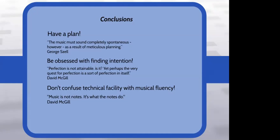And a lot of times, I'll ask students, so what are you doing with this phrase? And there's sort of a shrug, and I'm not sure. And if you are playing something, then you should be trying to make sense of it. You should be trying to figure out what is the composer saying and how can I best say that, whether you're using note grouping or not.